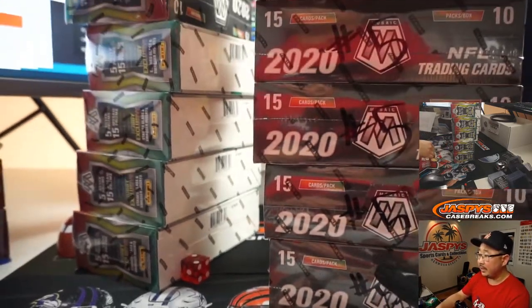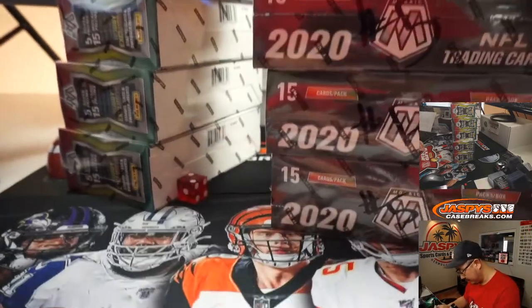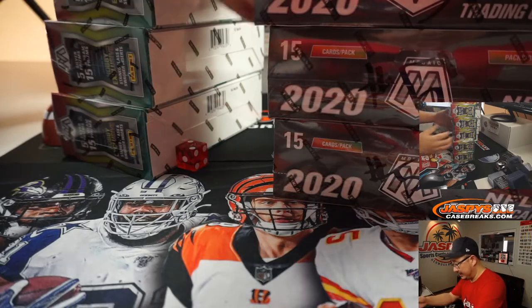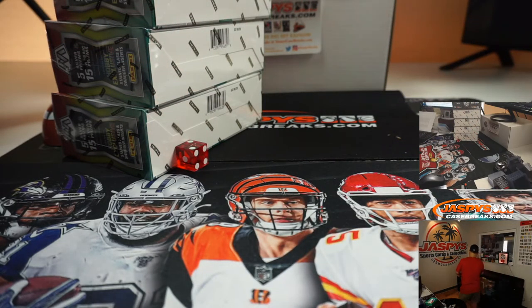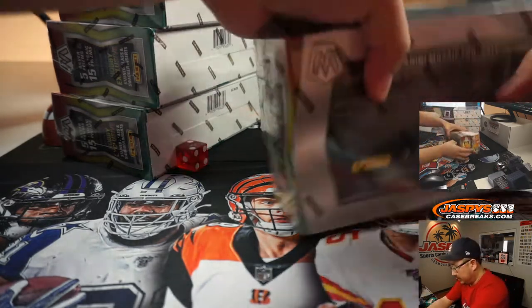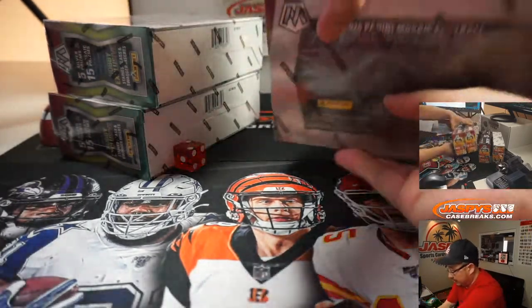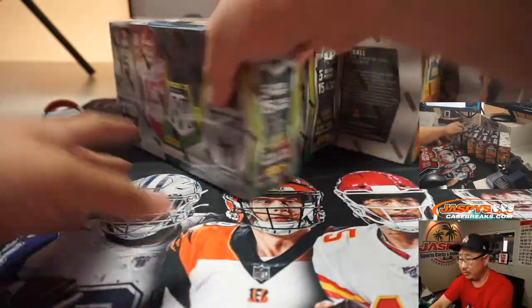All right, so you can see I wrote number 5 on all 6 of these boxes right there, so you know that for next time, this is from the same case. Slide these over here. And I've got a stack of random team boxes down there as well. All right, so 2, 4, 6. All right, let's roll. Good luck, everybody.